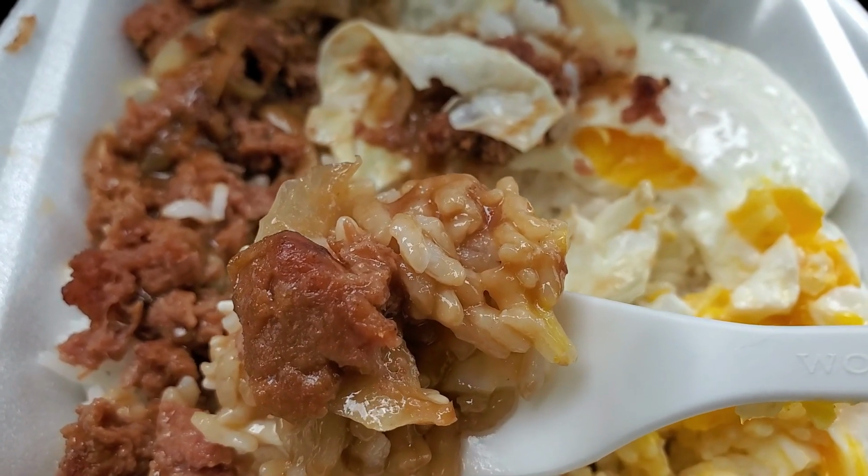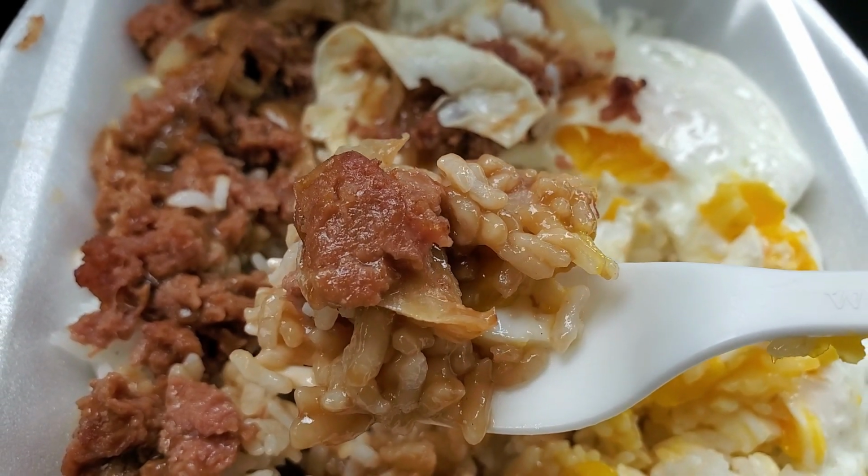A flavor bomb. The gravy's perfect, the brown gravy. This just makes it so good. And it's not dry or anything. And the gravy soaking into the rice makes it delicious.